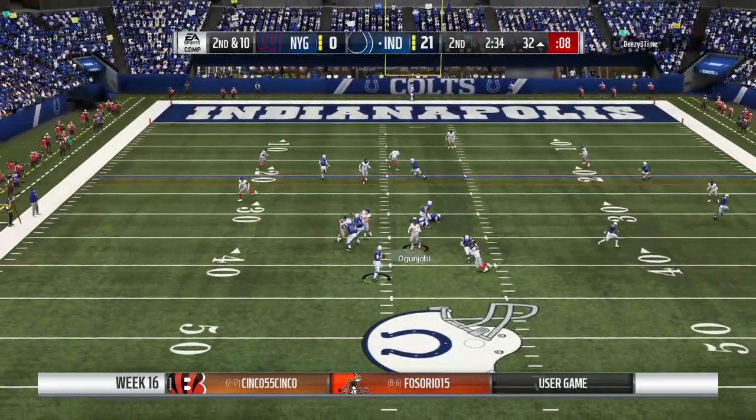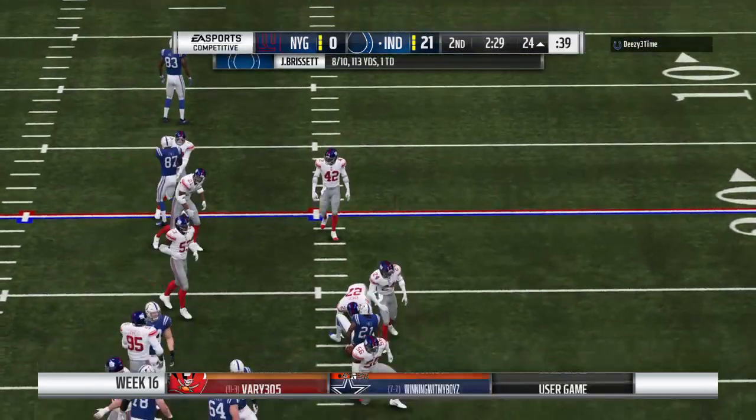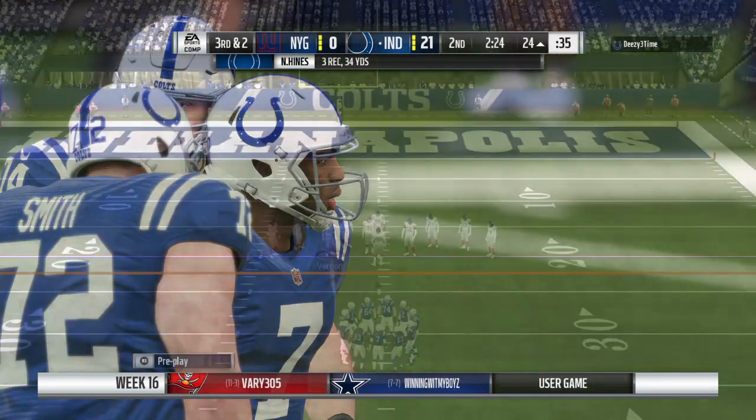A second down throw for Brissett, finding a safety valve here. That's complete. And they'll be inside the 25 now at the 24. It's an 8-yard pickup, and they're going to face a third down.